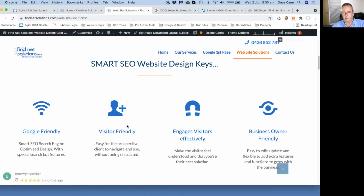easy for the prospective client to navigate around and they're not getting distracted. The third thing is it engages visitors effectively, makes the visitors feel understood and that you've got the solution for their problem. Because that's why they did the Google search in the first place, to find that solution or that answer or that service or product.